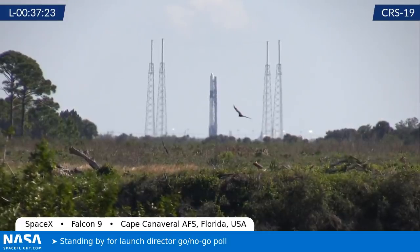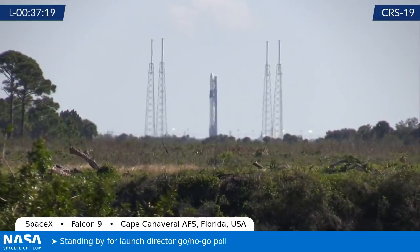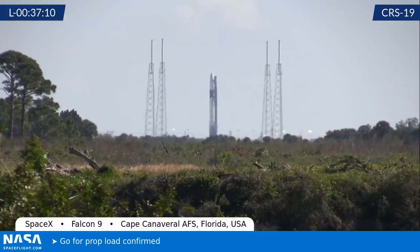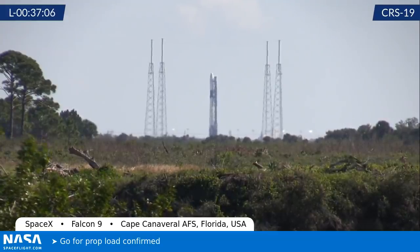And the poll is complete. We are go for propellant load and launch of the Falcon 9. We have no constraints that are being monitored at this time, so fueling will pick up here momentarily. So again, if you're just joining us, fueling will begin, and we are counting down.